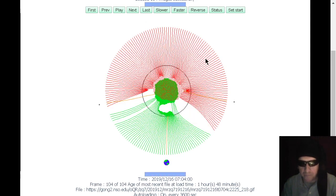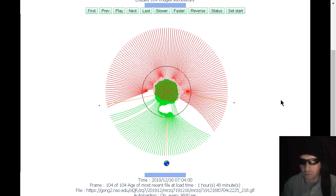Let's look at the last frame. Now this data is 1 hour and 48 minutes old, and the Earth's field force line could suddenly snap across here, as again we're seeing changes in this portion of the current sheet here. North Pole polarity depicted in green, South Pole polarity depicted in red.